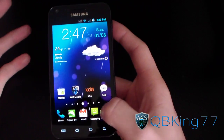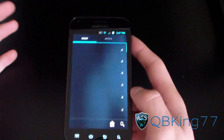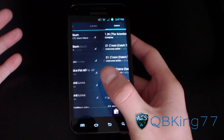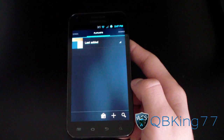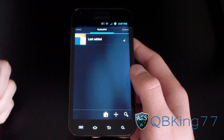In my opinion, number 10, I'm going to give it to Google Music. I know it's a Google-based application, but I do like it a lot. It's a music player that you can have on your phone. That's not the reason I like it that much. The reason I like it a lot is because you can actually upload your music library to Google Music through your PC. So you're going to have to do this on your PC.